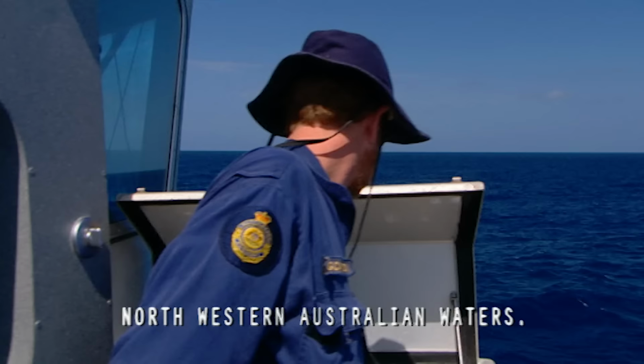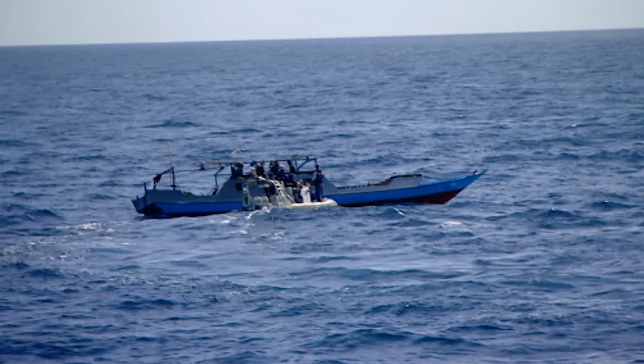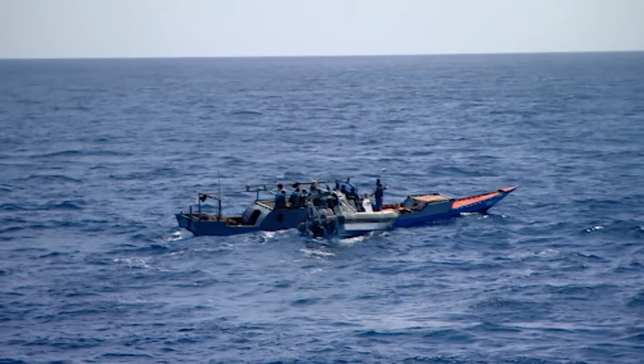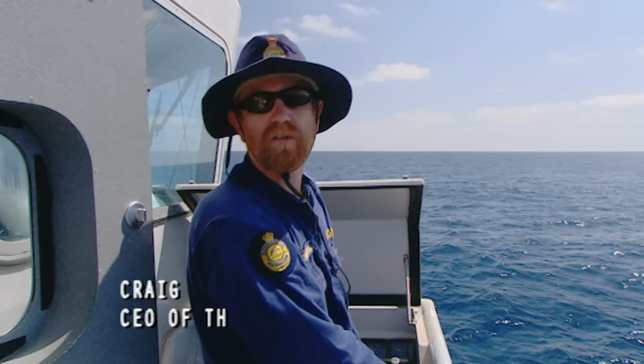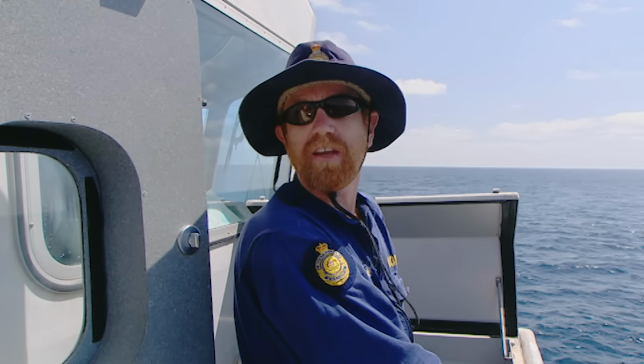An Australian customs vessel off the coast of Broome has now caught up to an Indonesian fishing boat. Can your other crew go forward for me, please? Captain, send crew. Everyone forward. What they're doing now, they're getting all the guys up forward so they can have everything nice and secure for their own personal safety when they get on board.